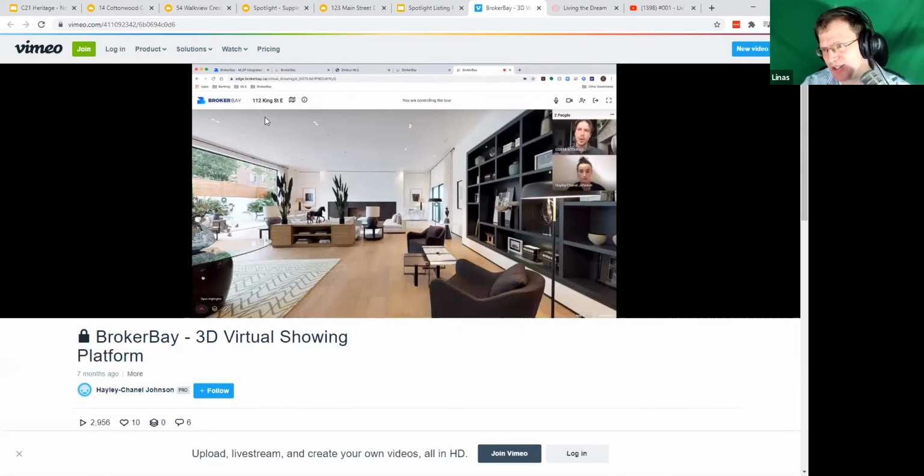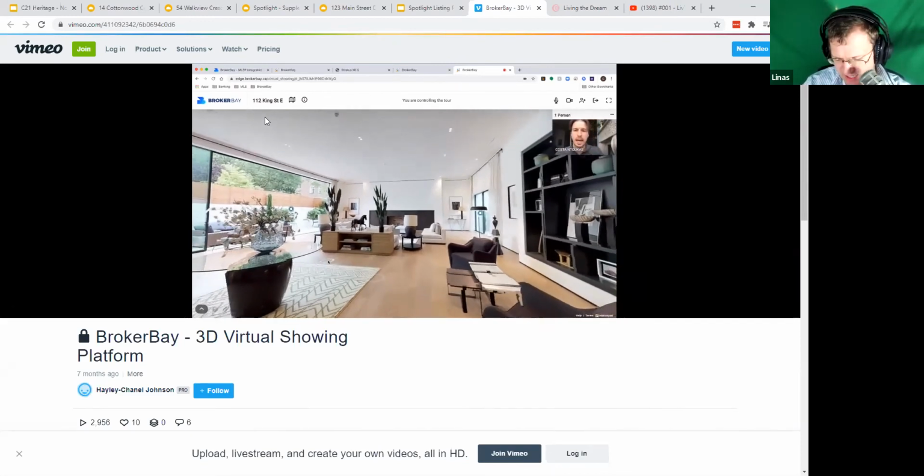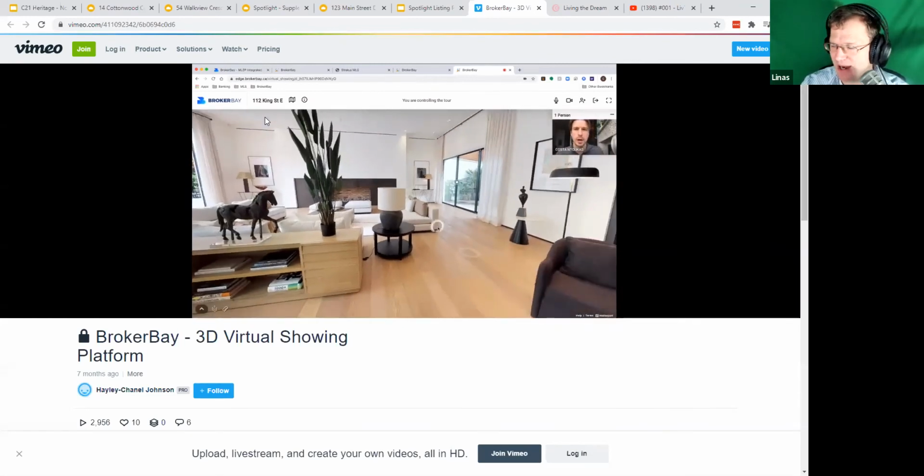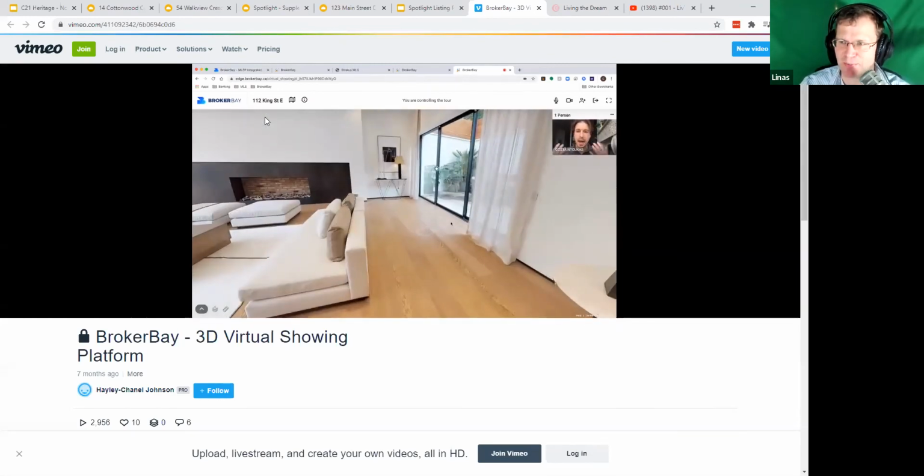And actually, just a little bit of another story. The goalie of my hockey team, this was back in the spring, actually sold his house without a single person stepping into his house. And this was at the height of the first COVID lockdown, so things might have been a bit different back then. But this is the kind of thing that will make that process a little bit easier. I'm not saying that this should supplant or replace in-person showings, but it definitely makes it a lot easier to shortlist homes, right? So you don't have to do nearly as many in-person showings.